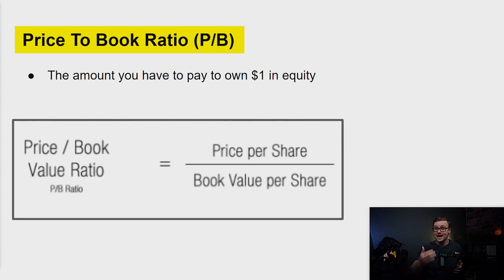However, especially with tech companies over the last 10 to 20 years, it has been flipped on its head. And the reason for this is because tech companies tend to have very high PB ratios because of intangible assets. So you really only want to use this as an indicator when you're comparing apples to apples, aka similar companies.